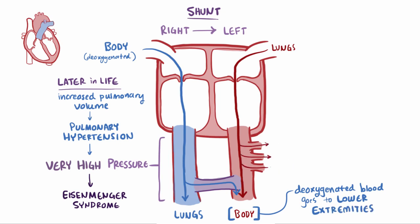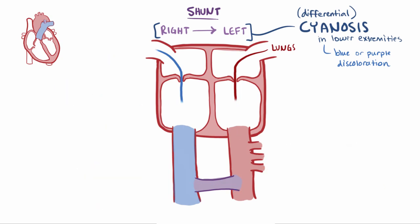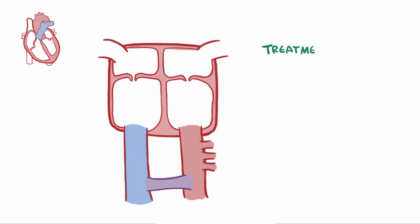Now you've got deoxygenated blood flowing into the aorta and generally heading to the lower extremities, since the upper extremities and head typically have arterial branches upstream from the PDA. This results in cyanosis in the lower extremities, a blue or purple discoloration of the skin that's the result of deoxygenated blood mixing with oxygenated blood. This situation is actually sometimes called differential cyanosis, since only the lower body is cyanotic.